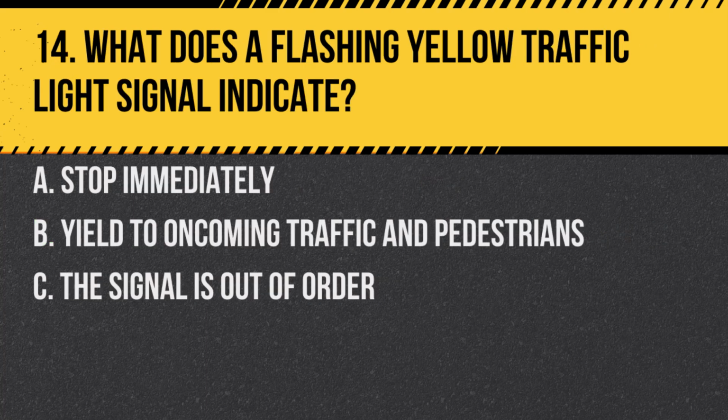Question 14. What does a flashing yellow traffic light signal indicate? A. Stop immediately. B. Yield to oncoming traffic and pedestrians. C. The signal is out of order. Answer B. Yield to oncoming traffic and pedestrians. Flashing yellow signals caution, but do not stop.